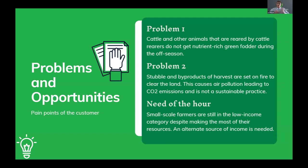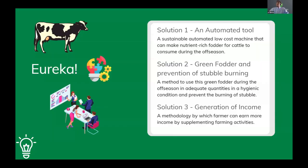So we saw these problems and we ideated three solutions. Our first solution was an automated, low cost, sustainable machine that can make nutrient rich fodder for farmers to store during the off season. Secondly, we developed a method by which we can use stubbles to create green fodder so that the stubble is not burnt, in turn not causing CO2 emissions. And thirdly, we developed a methodology by which the small scale farmer can earn more income supplementing his farming activities.